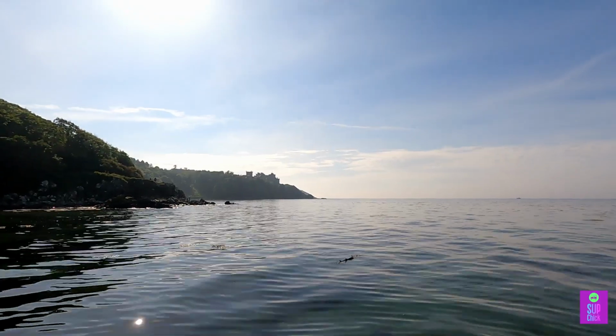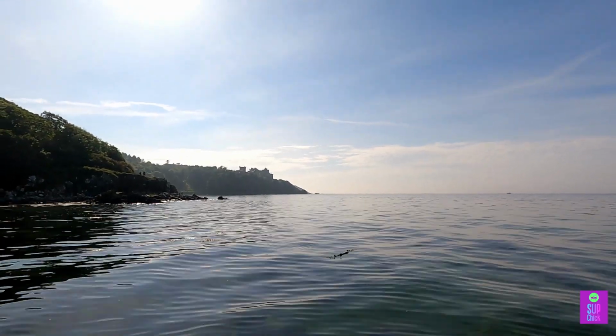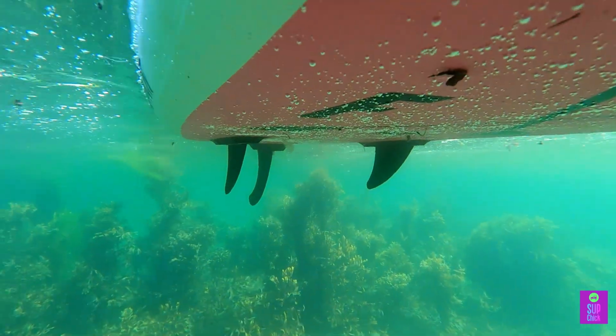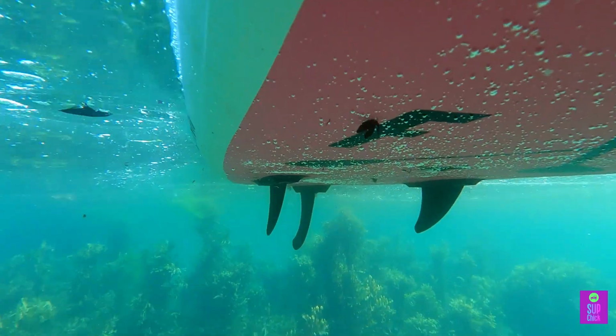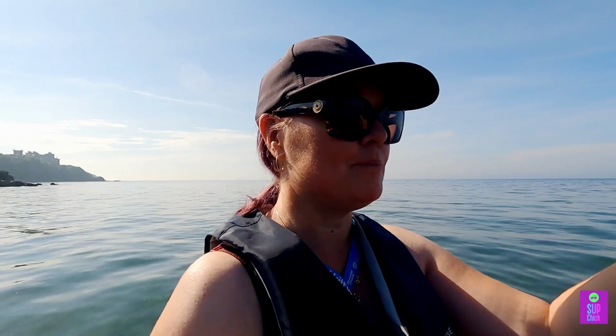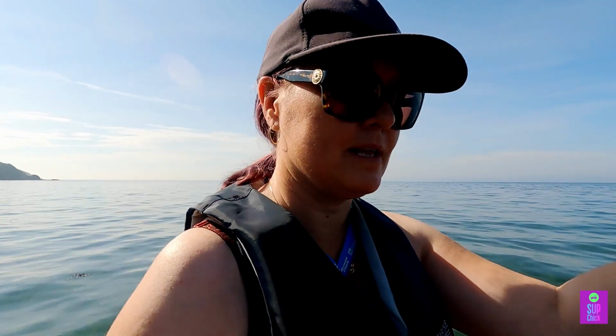We're paddling at Culzean Castle. You can see it in the silhouette over on my shoulder there. The water's really nice and clear. There's lots and lots of seaweed and lots of rocks and things. So I think most of them are far enough below the surface that they're not going to cause you too much strife. But yeah, beautiful day. I think it's like 26 degrees. Yeah, almost warm enough to jump in for a swim, but I reckon that water's still pretty cold.